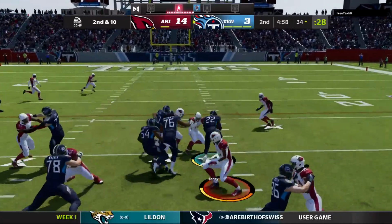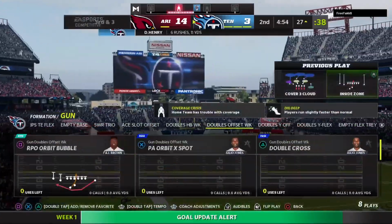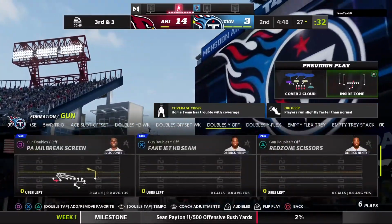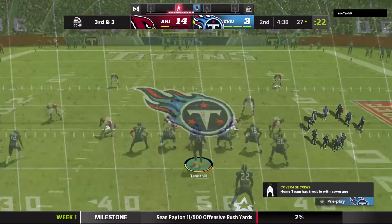On 2nd down, here's Henry. And he's going to get 7 out of this before being taken down at the 27. Even though they gave up more than they wanted to on that play, it actually illustrates how well they bottled them up throughout the game because that was his longest run of this contest.